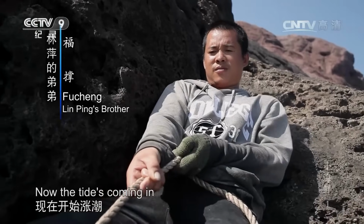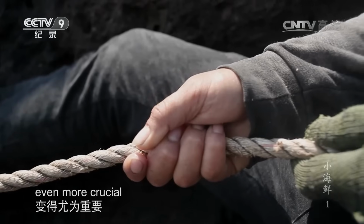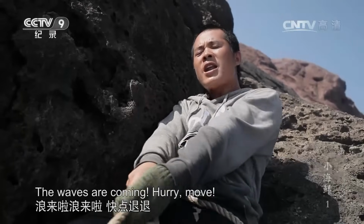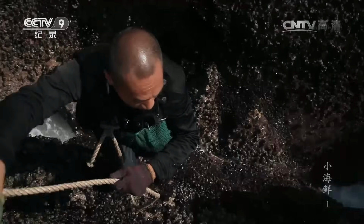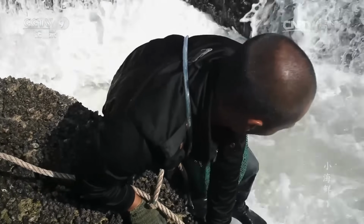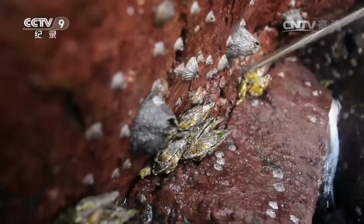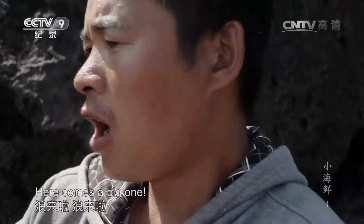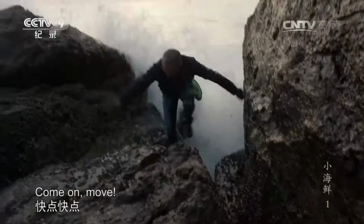Now the tide's coming in. Teamwork has become even more crucial. The waves are coming. Hurry, move. Here comes a big one. Come on, move.